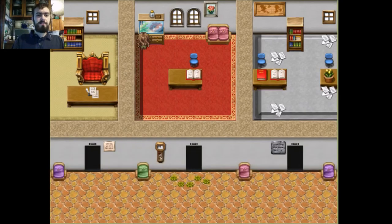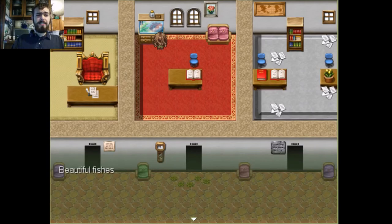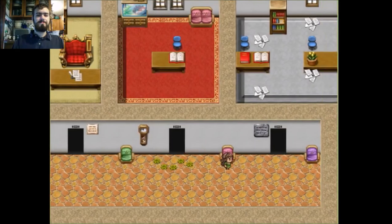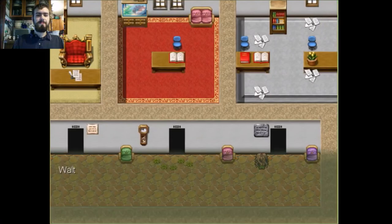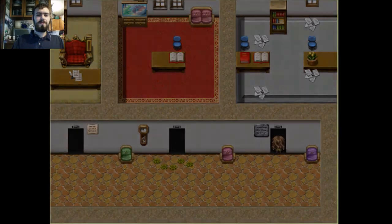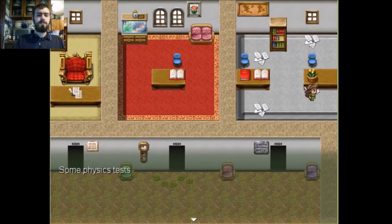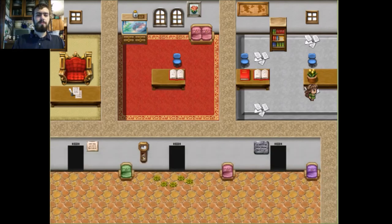Beautiful fishes! Beautiful fishes! Walter L.'s office. Paper. Let's look over full books.